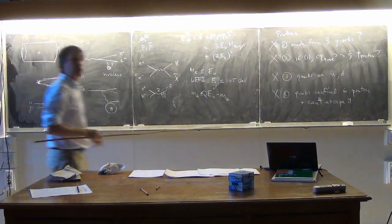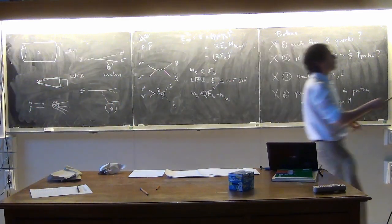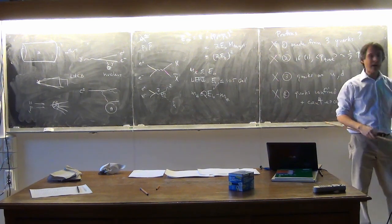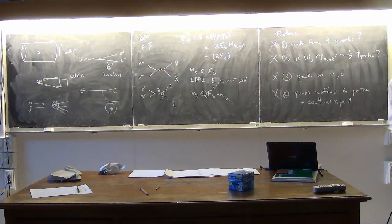Right, so that's the principle there. Electrons and photons will dump all their energy in here. The hadrons will generally make it through, and they will dump their energy there. And the muons won't dump their energy anywhere. They'll make it all the way through. So that's why the electromagnetic calorimeter comes first, the hadron calorimeter second, and finally the muon system.